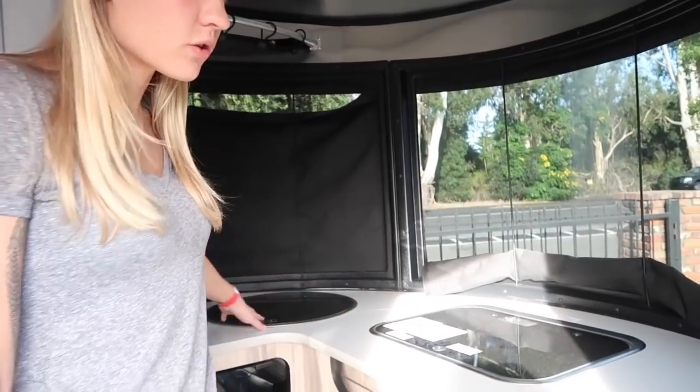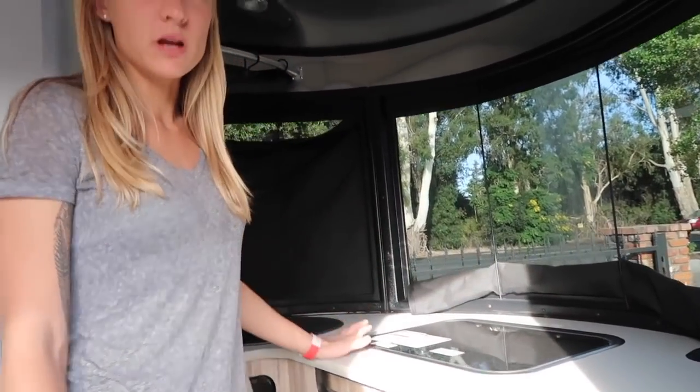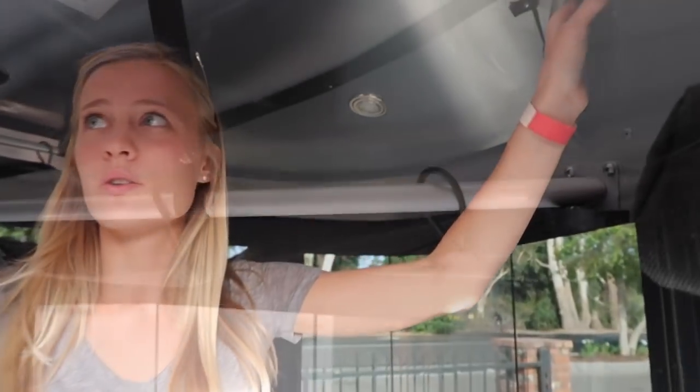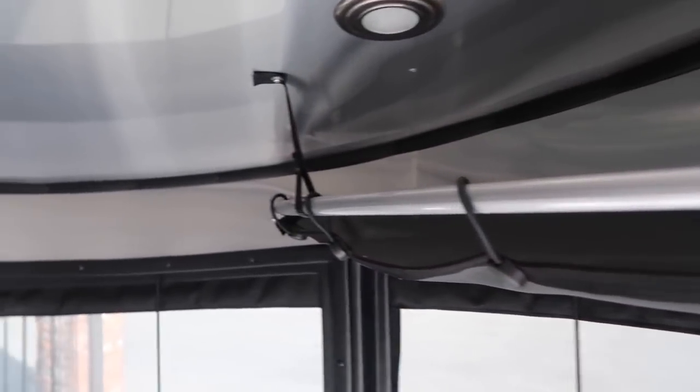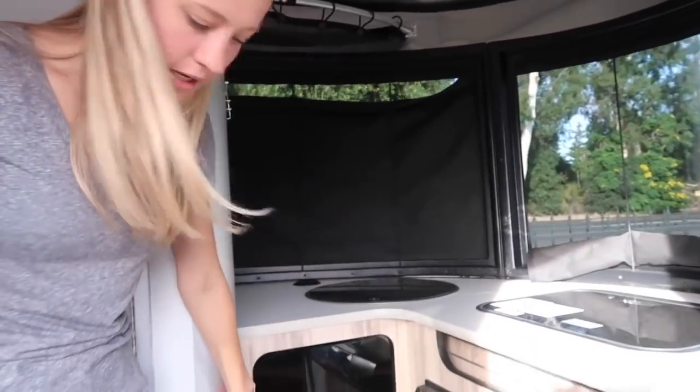Something that our rig definitely doesn't have is any counter space, so it is nice that they have some counter space around the stove and sink area. I like these covers that flatten out and open up the workspace more, but one thing our rig has an advantage over is the storage space. There are just these little nets up here primarily for storage, and we have nice cabinets above ours. There is some storage down here, and I'm sure under these benches somewhere.